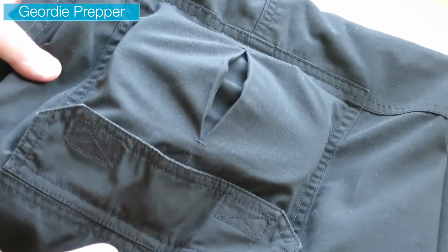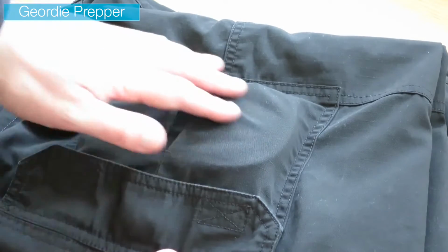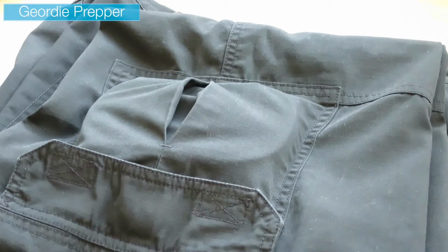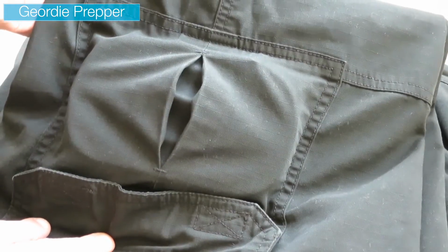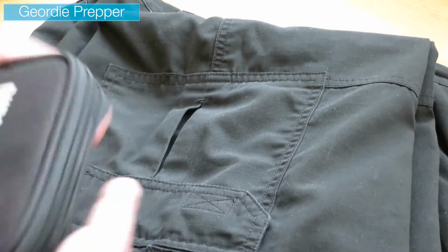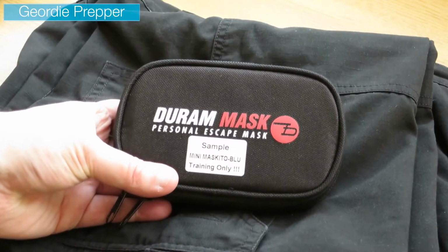And this is just a pair of 5.11 tactical pants, so I just thought I'd show you what it fits into. Basically, I think this would be a really good EDC option, so that you could carry it on you, carry it in a bag, or if you've got trouser pockets of this kind of size, you could carry it in here. But if I just take it out, you can see there, the product is actually Durham masks.